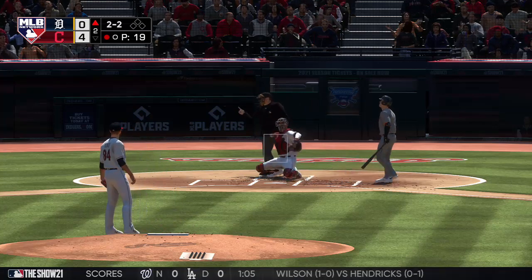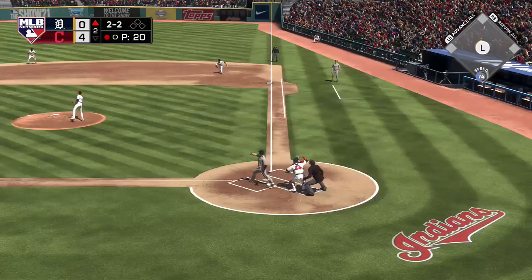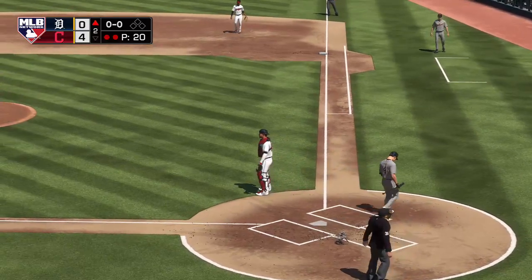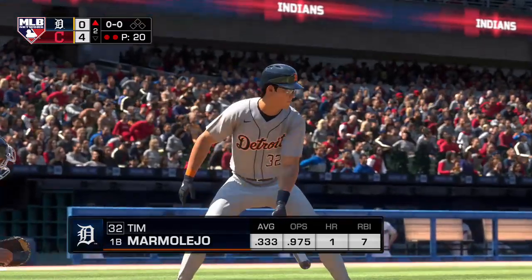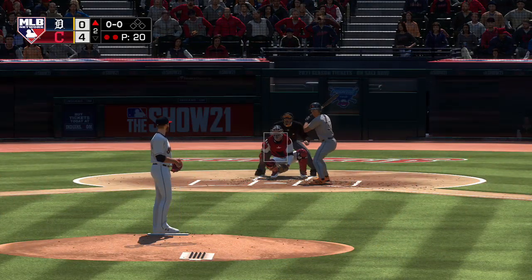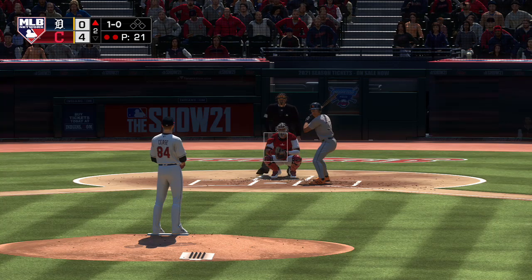Fastball is looked at for strike 2. Popped him up. And he'll put this one away in foul territory for the second out. Next up for Detroit, Tim Marmolejo. First pitch on its way. Nope, that's down. Bases are empty here with 2 men out.